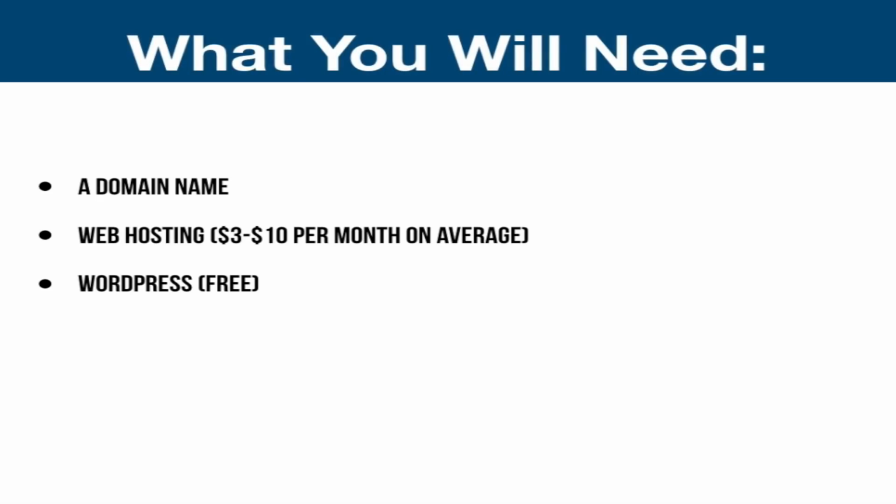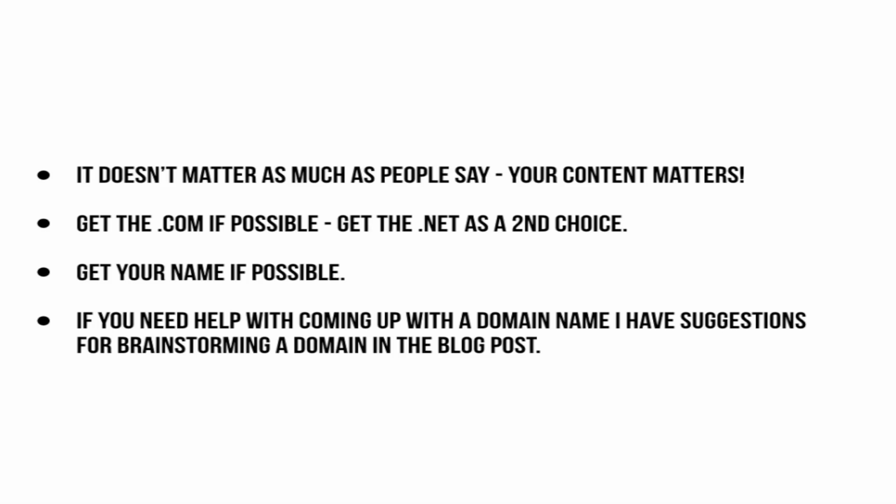Now, here's what you're going to need. If you want to follow the tutorial and do it yourself, the first thing you're going to need is a domain name. We're going to talk about that in a minute, like how you come up with domain name ideas. So don't worry about that. That's going to be free. Bluehost includes that when you first sign up. Secondly, you're going to need web hosting. That's going to be between $3 to $10 per month on average. And then, of course, WordPress, we already talked about that. WordPress is free, so you don't have any additional costs there. As I said, starting a blog is very, very affordable.